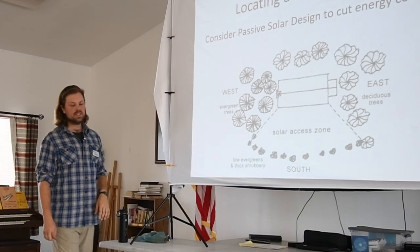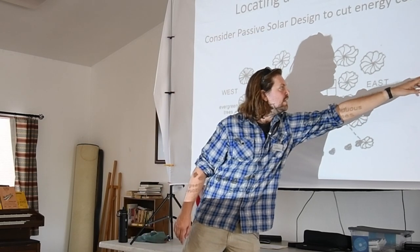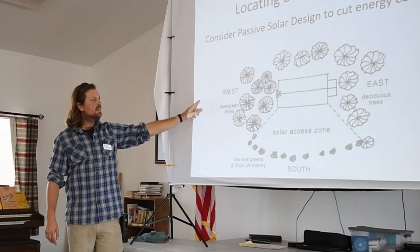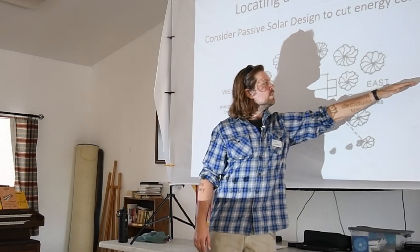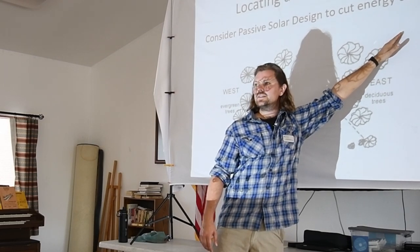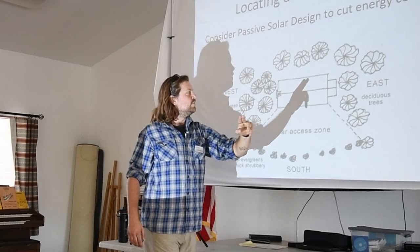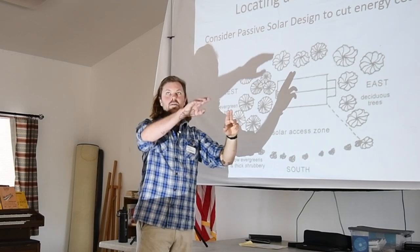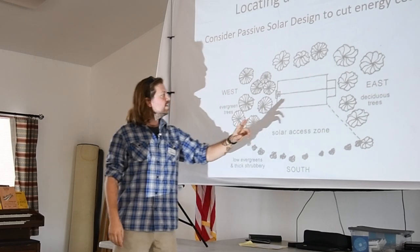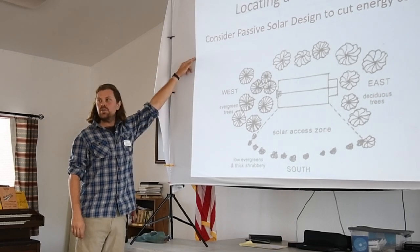Really briefly, during the equinox, the sun is rising due east and sets due west. Anyone know what the angle is for the summertime? It's about 27 degrees north of east where the sun's going to rise. At noon, it's about 81 degrees, where 90 degrees would be straight overhead, so it's almost straight overhead. And then it sets, again, 27 degrees north of west.